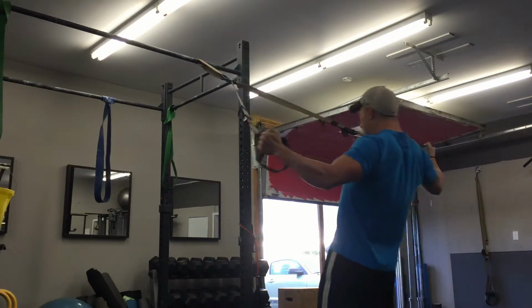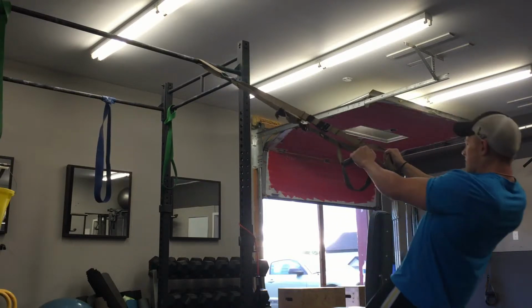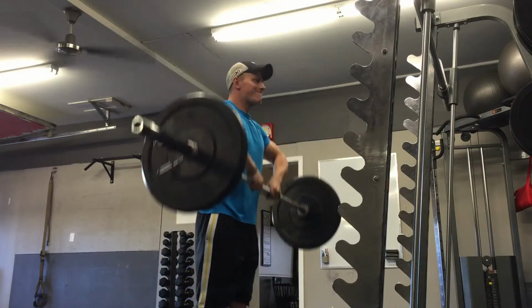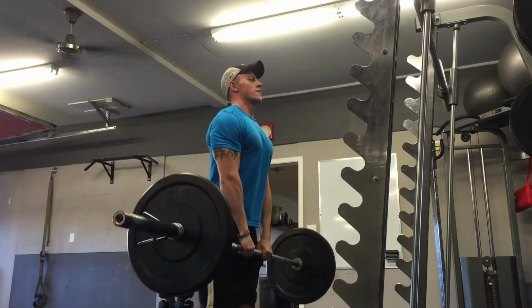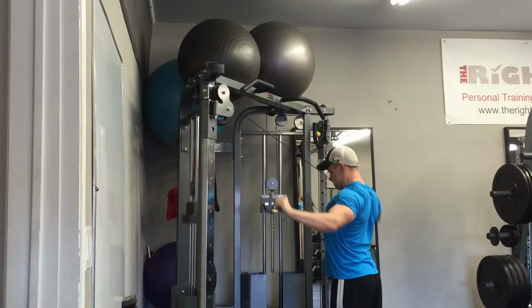I really like this one for hitting the rear delts over dumbbells, just because I think I can move a little bit more weight around, I guess, my body weight versus a couple dumbbells, so I just feel it hits them a little bit more. After the backfly, went to upright row and high cable backflies.